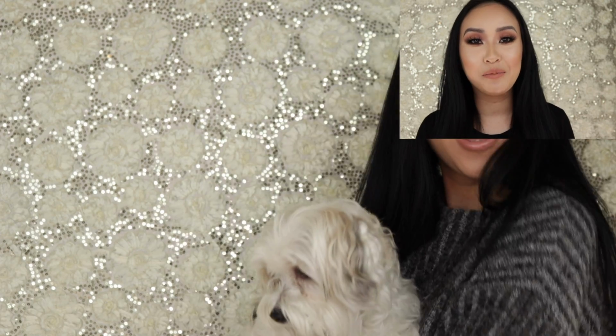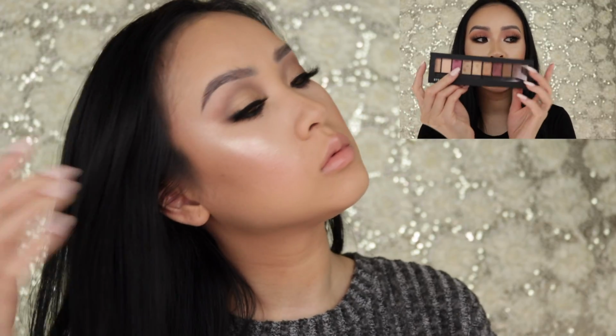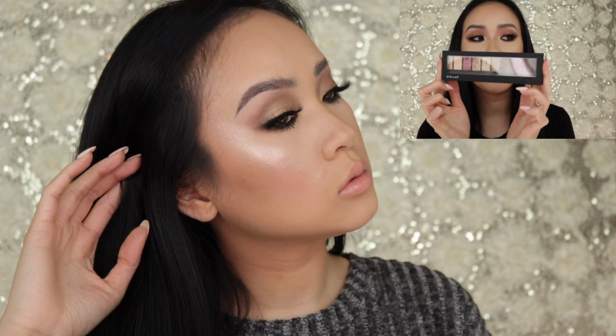So for today's video, we're going to be doing a full face of Stellar Beauty. I have their foundation, their concealer, and they have two eyeshadow palettes, but I grabbed this one because it's more neutral and wearable. The other one was all blue, so I was like, yeah, no.